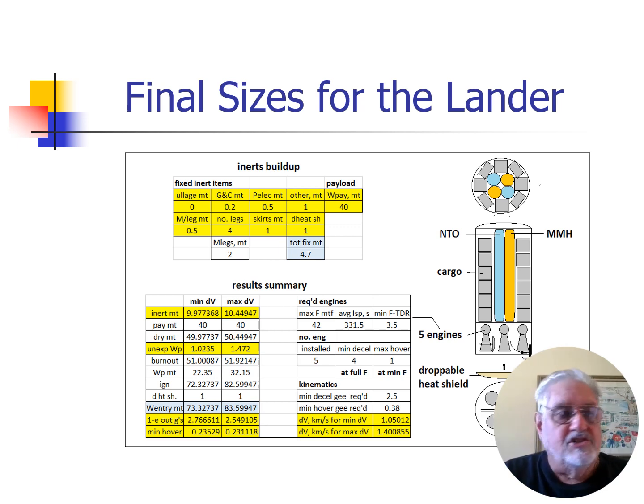Now, final sizes for the lander. This is what I finally came up with. Here's a sketch of it right here. Here's a view of where the engines are in the base. It's kind of obscured by my image. There's 5 engines down there, and the landing legs fold between 4 of them.